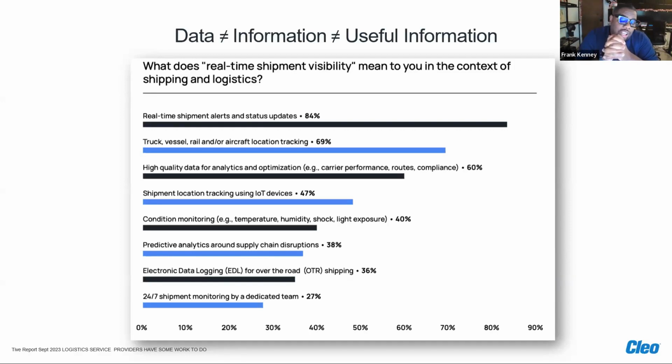Sometimes that information comes from good old-fashioned phones that truckers are driving. Sometimes that information comes from electronic logging devices that are built onto the trucks. Sometimes it's other IoT types of devices. And most of the time, even though if you see the bottom here, you see 24/7 shipment monitored by a dedicated team, 27%, I'm going to tell you that I don't know that I quite believe that stat.